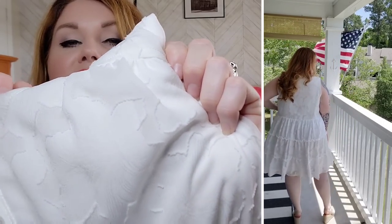Look at the fabric. It's a little bit heavier weight when you're holding it up, but when you have it on, it's so light and airy. It's more of a baby doll fit. I did put on the Amazon belt with this dress just to bring in the waist, but you don't have to because it's made to be a little bit billowy, more of a baby doll cut, so you do have more of an empire waist.